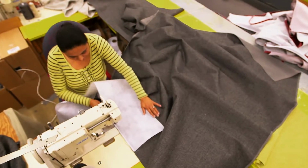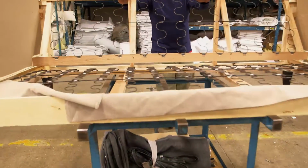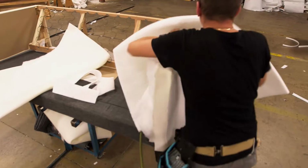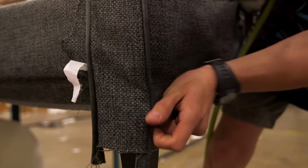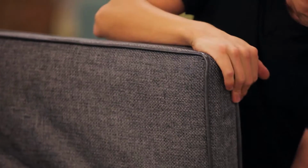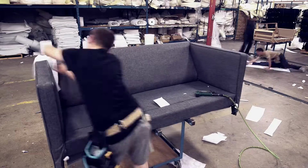With the fabric sewn, the frame built, and the springs added, the final stage is to put the pieces together. And that would be the job of Andreas. Andreas covers the arms in foam, and then the body of the sofa, stapling and trimming as he goes. This is a process which takes several hours, but we've asked Andreas to do it at 10 times the normal speed because, well, watching someone do all that work can be pretty exhausting.